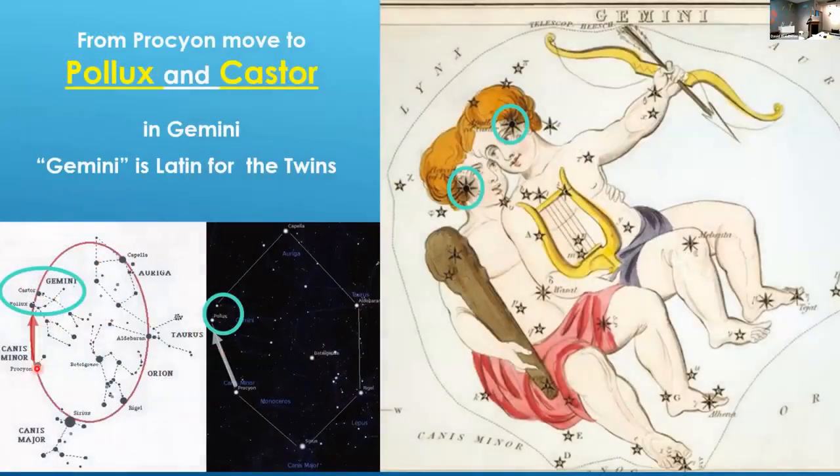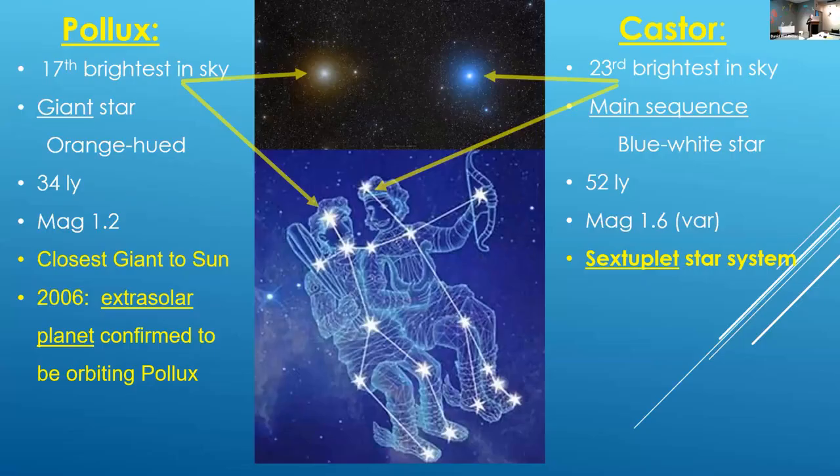From Procyon, we're going on to Pollux and Castor in Gemini. Gemini is Latin for the twins. Pollux is the 17th brightest star in our sky. It is a giant orange-hued star. It's the closest giant star to the sun, and in 2006, an exoplanet was confirmed to be orbiting Pollux. Castor, on the other hand, is the 23rd brightest star in our sky. It's a blue-white star, but it is a system of 6 stars.